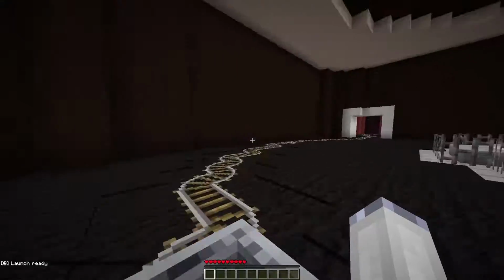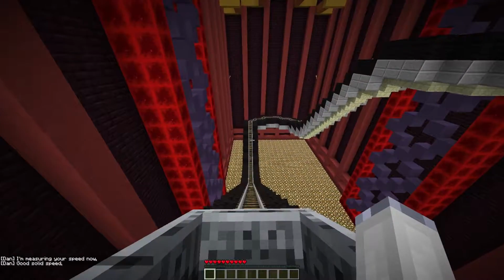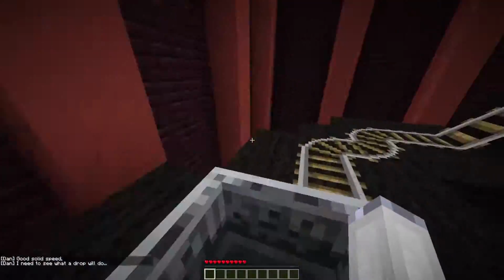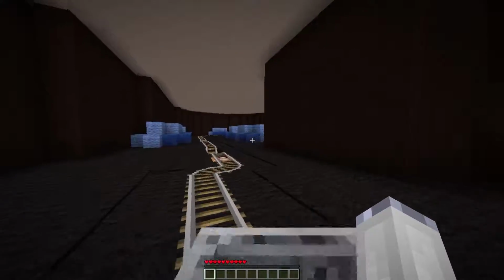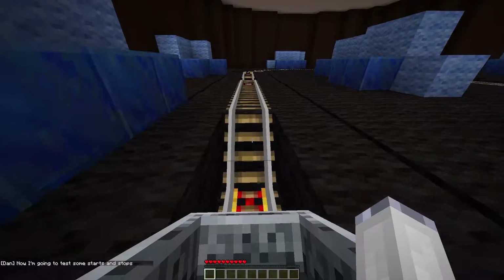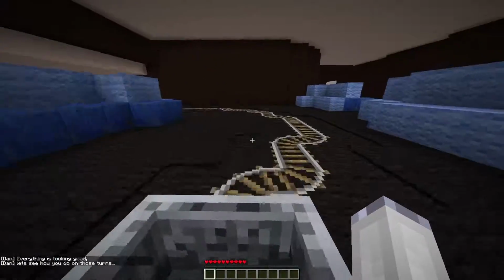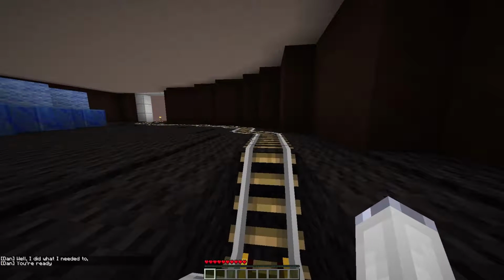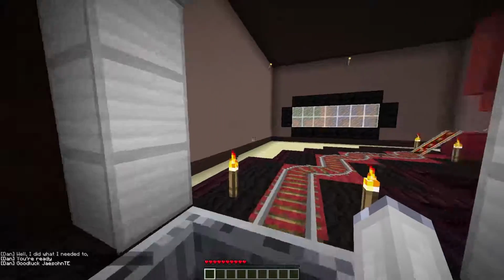Oh my god. What did you say after that? Okay, what else? I'm not gonna read that because I'm measuring your speed now. Good, solid speed. I need to see what a drop will do. I'm trying to read this, but not so fast because, yeah. Now I'm going to test some starts and stops. Everything is looking good. Let's see how you do on those turns. Jeez. Ooh. Well, I did what I needed to. You're ready. Good luck, JaesohnTE. Okay. Well, I'm on my way now.